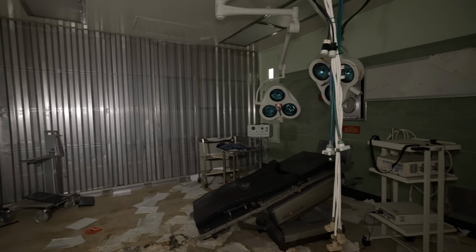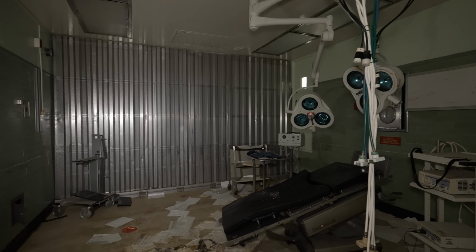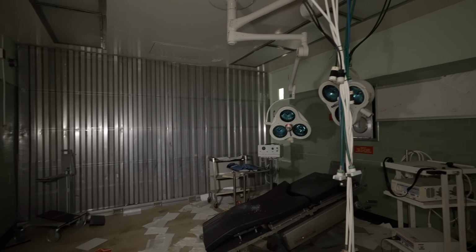What's with that on the wall back there? Yeah, that's weird. There's supposed to be windows. You know what? They ripped out the observation stand area, because there's the door for it. Yeah.